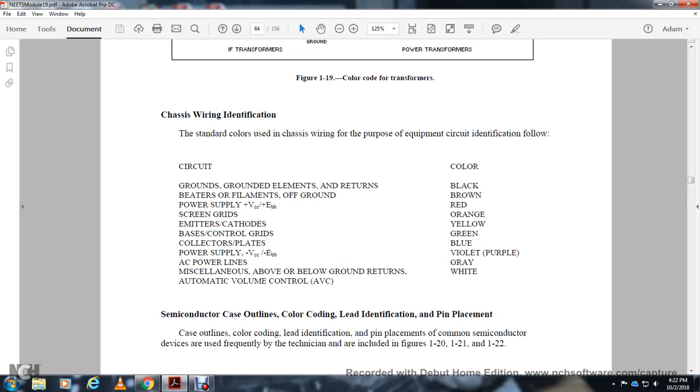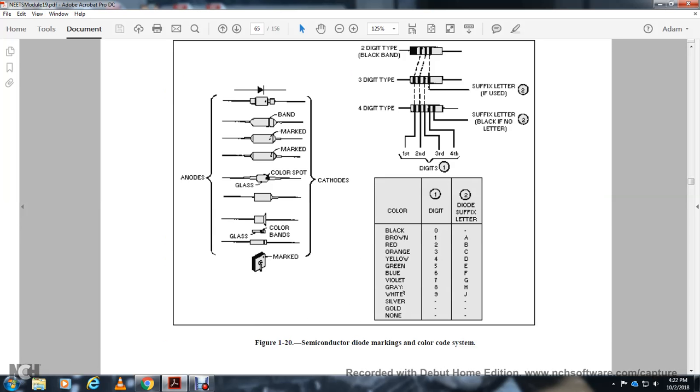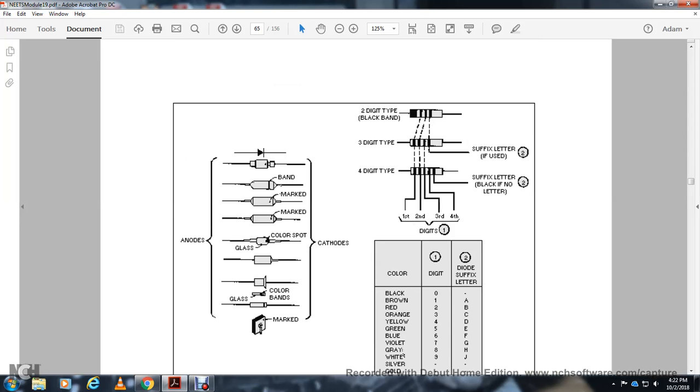Semiconductor case outlines, color coding, lead identification, pin placement for the common semiconductor devices. Frequently, technicians are included in figures 121, 122, and 123. They show the band mark, color spot, glassing, cathodes, color bands, glass marked, anodes, 2-digit black band, 3-digit suffix, intermediate frequency, 4-digit suffix, black letter, intermediate frequency, no letter.